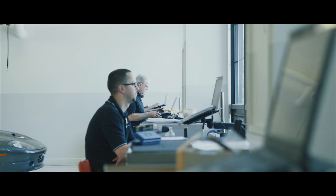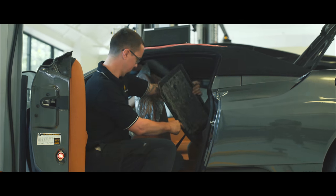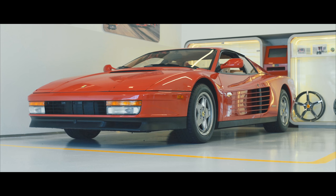What we do differently here as compared with other service departments, we don't leave anything to chance. We do everything right 100% of the time. We have all of the current technical equipment that's required to service all of the vehicles from the current production models back to the beginning.